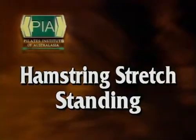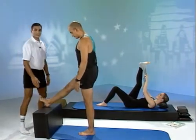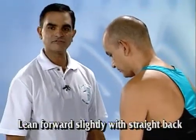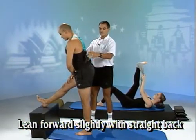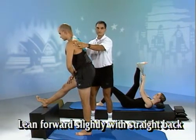And what we'll do is get Joe to show us a standing hamstring stretch, placing the right leg on the box, and gently getting your balance as well. Flex the foot, place the hand on the knee, and gently lean forward with a straight back. So we've got to make sure that the back is absolutely straight. If the back starts to tense up in the lower back here, then we bend a little bit. If there's tension in the upper back, we can round a little bit.